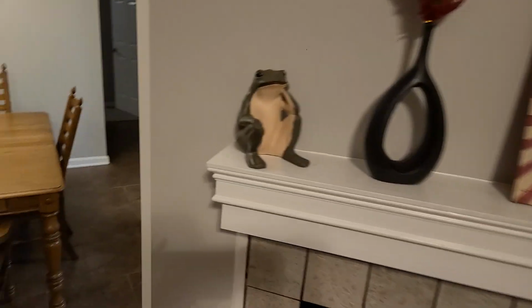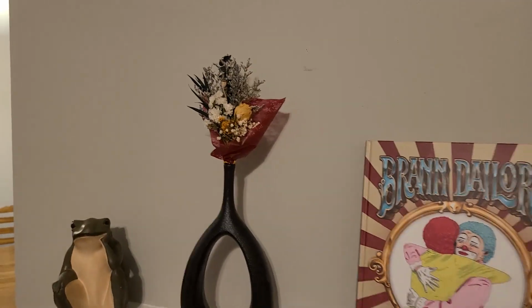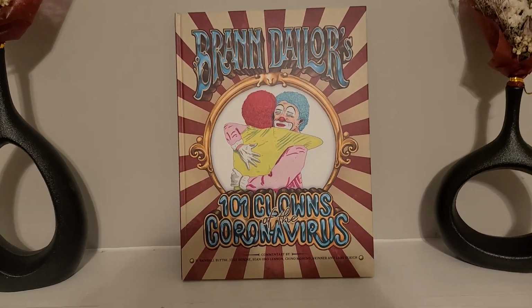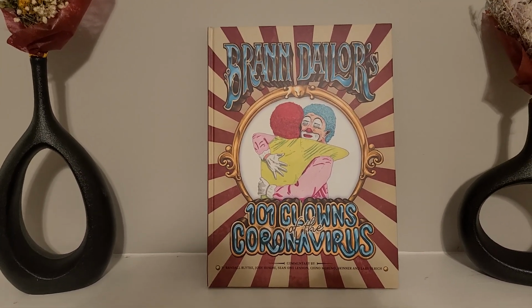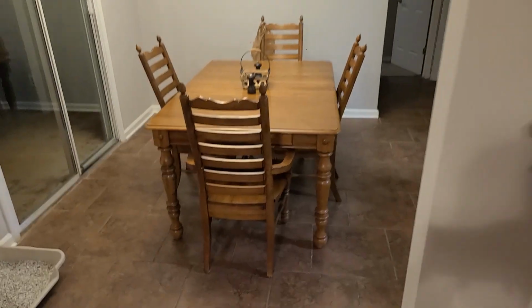Almost skipped that, and that's very important because for one thing, we got a froggy friend, but nice dried flowers as well. And the centerpiece, Prawn Daler's 101 Clowns of the Coronavirus. If you're into this sort of thing, whatever this is, a clown art book made during the COVID pandemic by a metal drummer, then I highly recommend it. It's fantastic. Dining table, kitchen, Clown Fiesta apron, keeping with the theme.